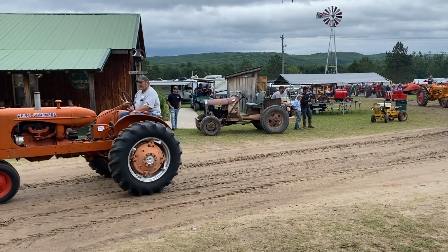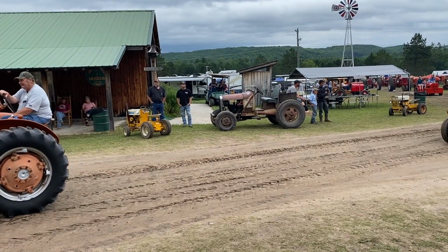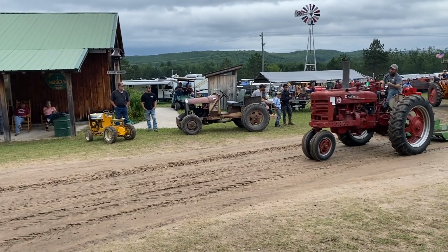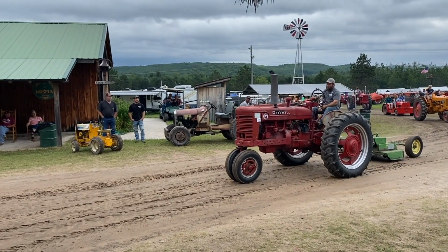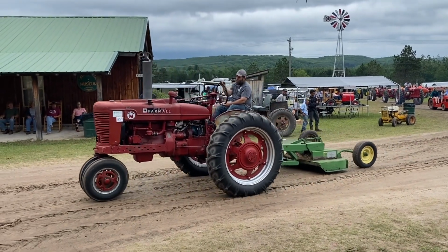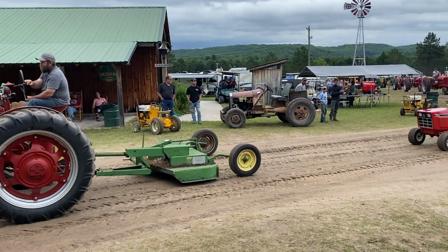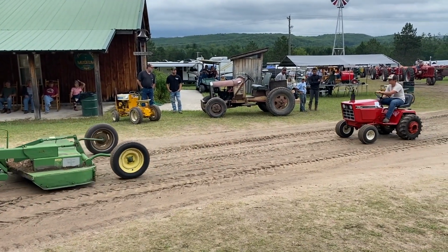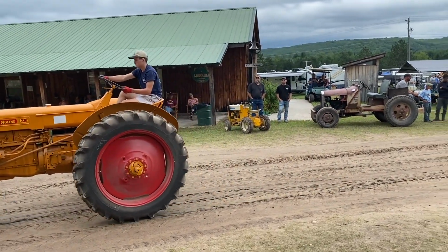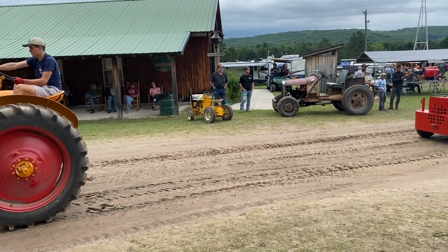Bruce DeFoe from Fort Bay, 1949 Alan Shelburne model WD. Dick Lemon from Gaylord owns this 1949 Farmall M, driven by Dick's son Rich. See that mower on the back of that tractor is used regularly to help mow the showgrounds here and keep everything looking really good for the show. Narrow front end down here. The tractor was brought down by Ann Arbor and brought back up to the area.